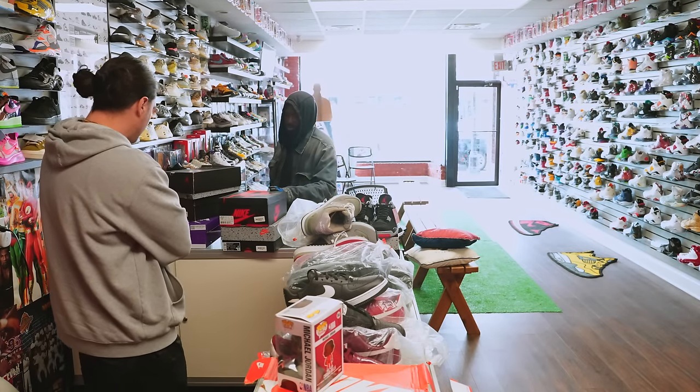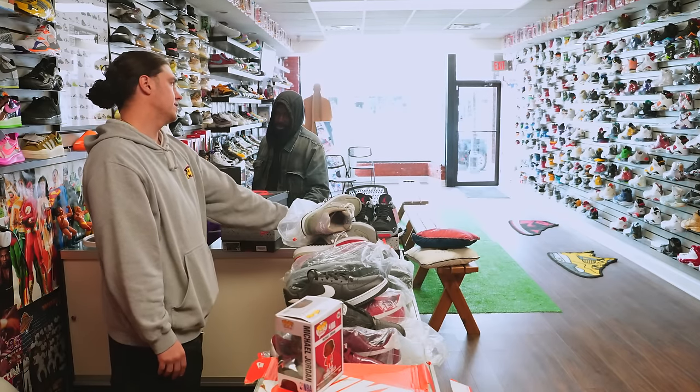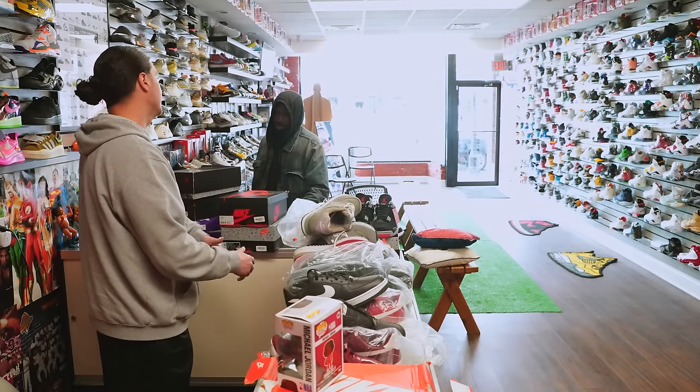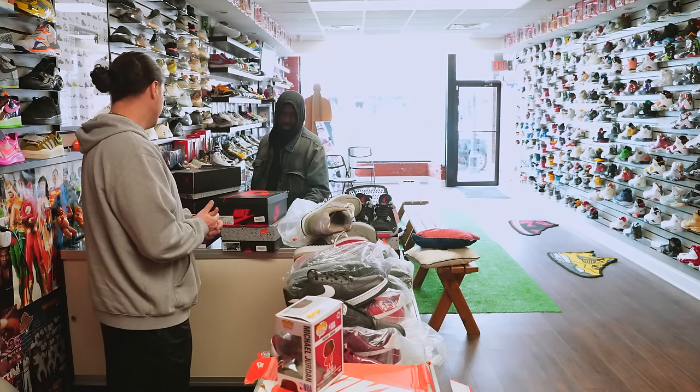So, how much would you put these at? So, 480 total for both. This is a $600 shoe. I mean, you could buy them on StockX after fees for $565 if you just bought them, but I'm not spending any more money on it. No, too much to spend another penny on sneakers.